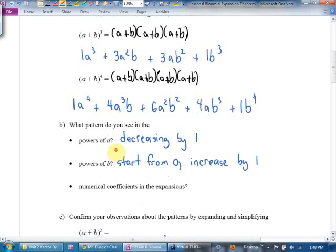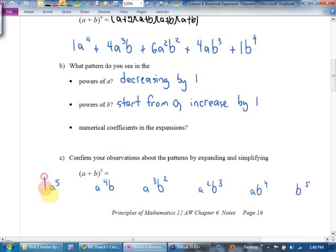1 plus, what's going to go here? 5? Plus, what's going to go here? 10 plus 10 plus 5 plus, I'll put the 1 in there to spot the pattern.